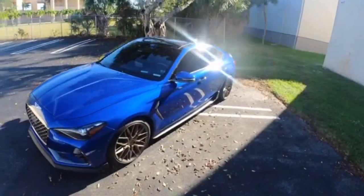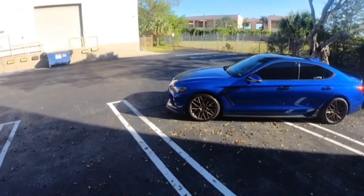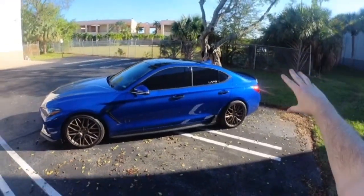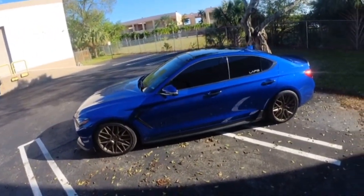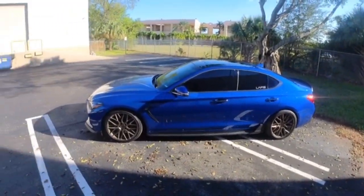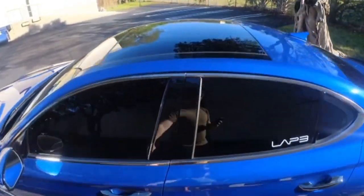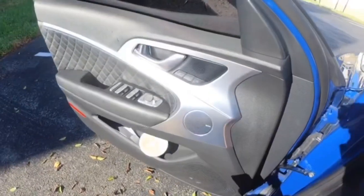Going back to this, if you're at $1,200 for the wheels, $300, $400 for the side skirts, another $250 for the tint, about another $500 for the back, and another $500 for the front, you're already over about $3,000 just to get an exterior look like this on a G70. So again, not a cheap car to modify by any means, but I think it was worth it. Now that we're done with the looks department, I think I have remembered basically everything. Let's go ahead and open this up.